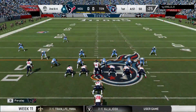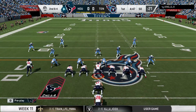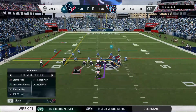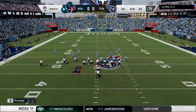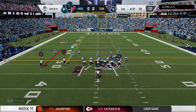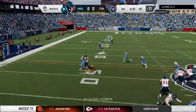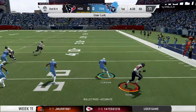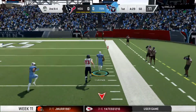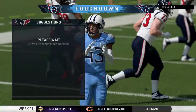The last run got 6. Now 2nd and 4. From the 50, it's Watson. Trying to get it to Thomas, and it's intercepted. Picked off by Dane Cruikshank. The 20. And he will take this one home.